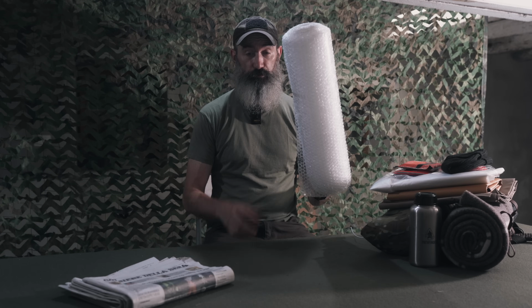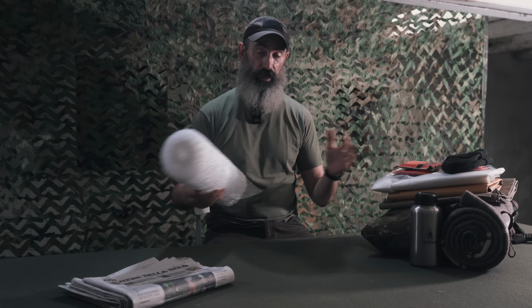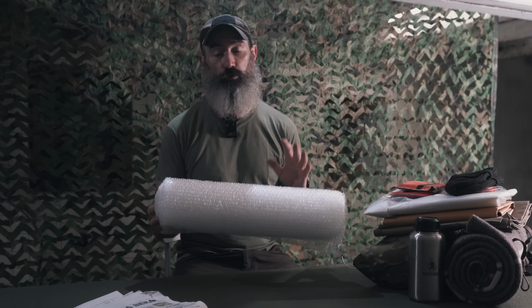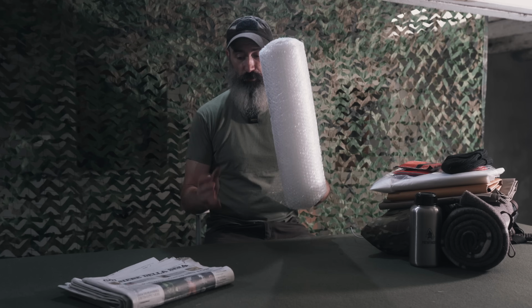Another piece of material that we often see around in the city is bubble wrap. If you find a piece, take it. If it's long enough to cover your height, it's even better. The air trapped in these bubbles will make the ground more comfortable and will protect you from the moisture of the ground.